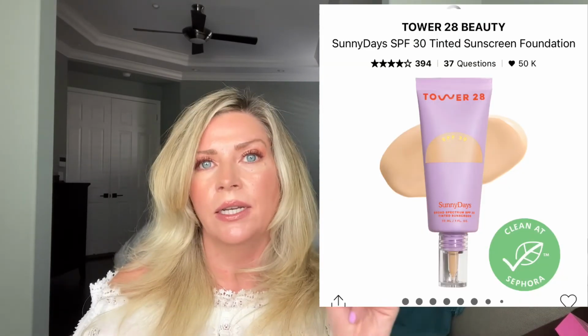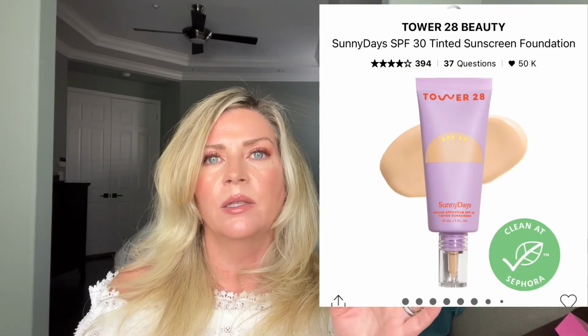I have a hard time with SPFs. I can't use mineral SPFs anymore that contain zinc oxide. I'm allergic to it. If you guys remember, I was testing out the Tower 28, which is a flop, Sunny Days SPF, I think it's the SPF 30 tinted foundation moisturizer SPF. I broke out in a bumpy rash on my jawline from that Tower 28 product. I had to return it because of the zinc oxide.